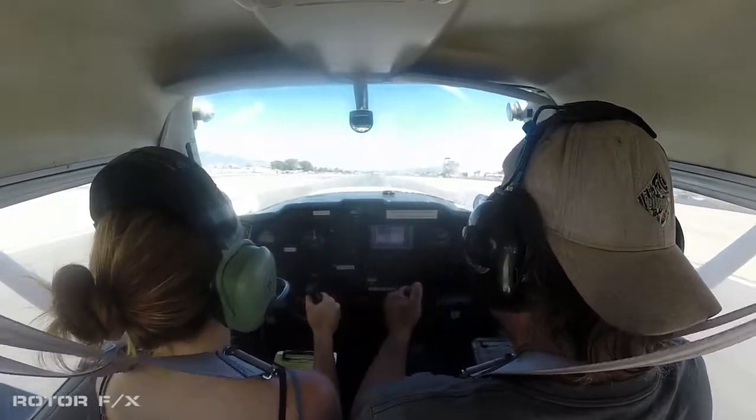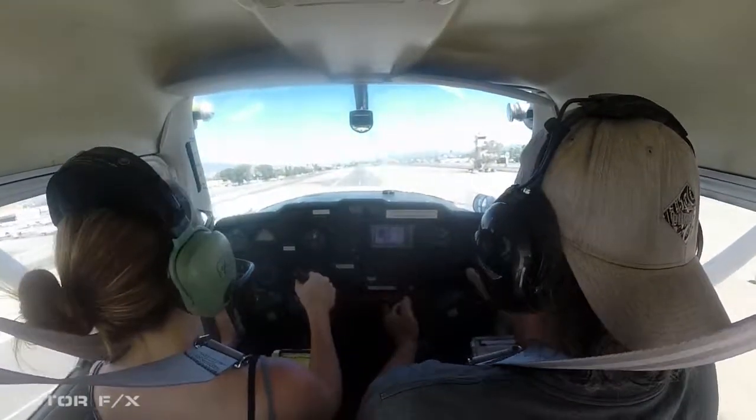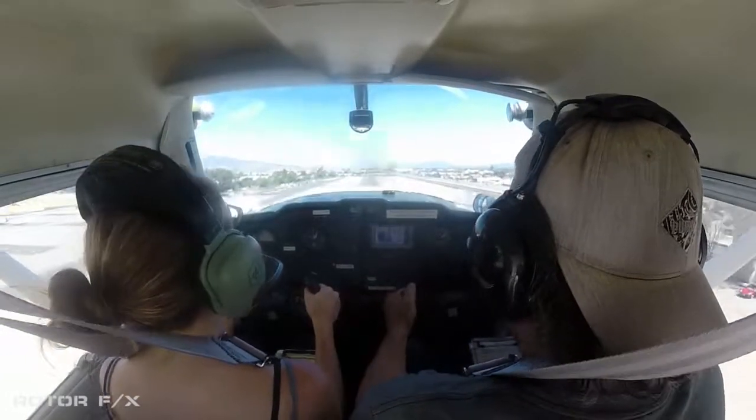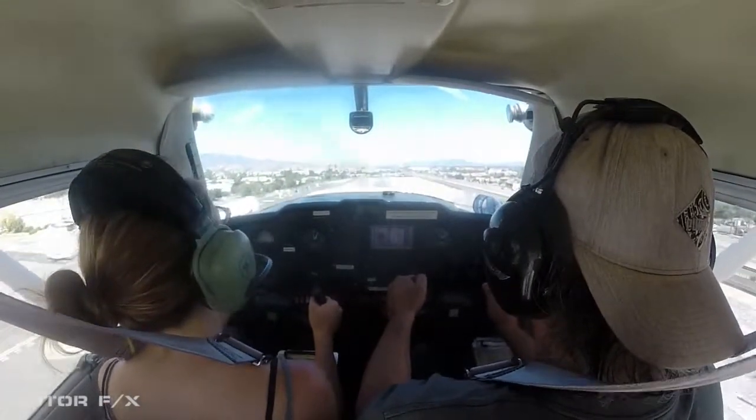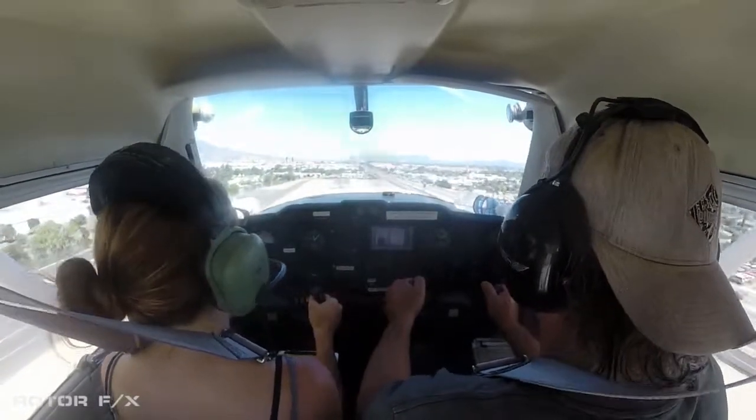Okay. Notice what's happening. Uh-oh. Push the nose forward now. There you go, so that you can see where we're going. Oh. And that's the tower. That's turbulence. Don't worry about that one. Wind is coming every which way. It's all turbulence.